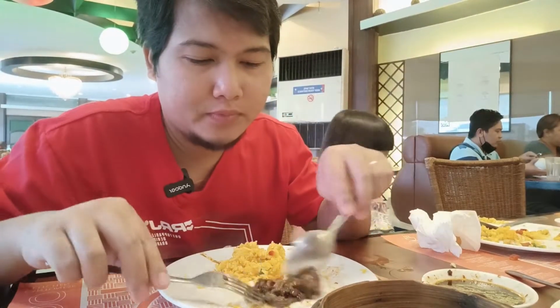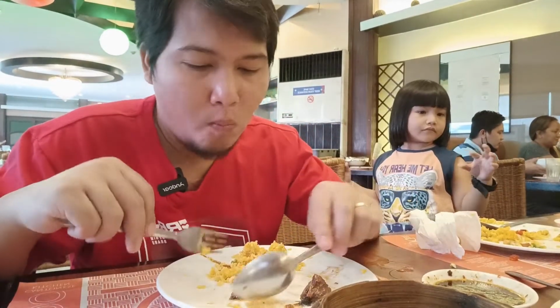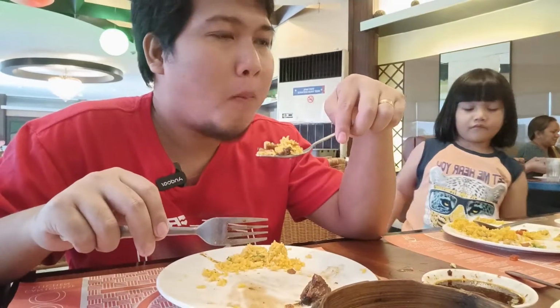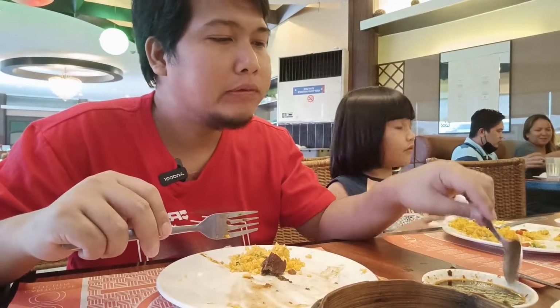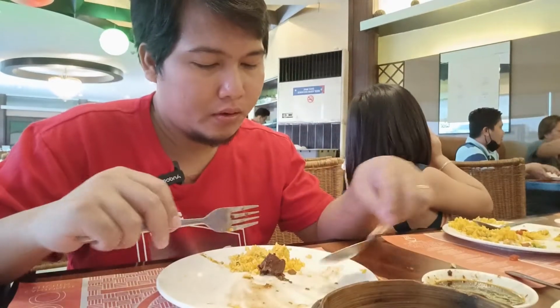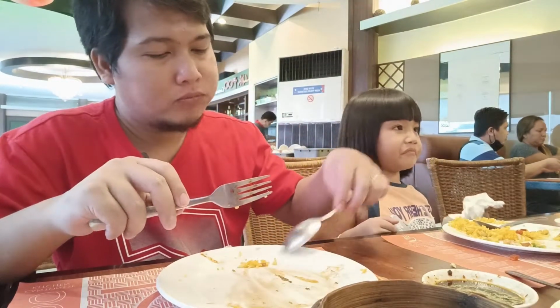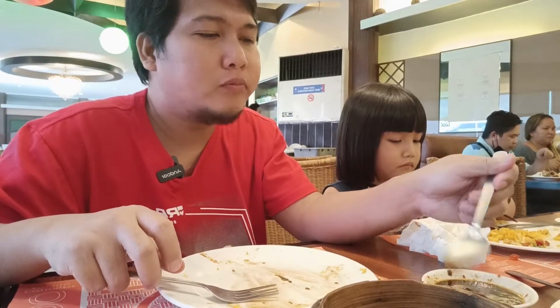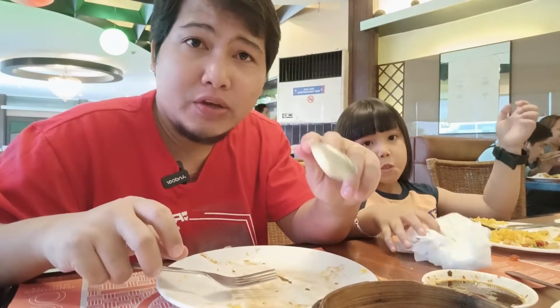More braised pork. So juicy. Thank you. Delicious. Masarap. The hakaw. It's not the best hakaw that you can get from a usual Chinese restaurant, but I'll give this hakaw an 8.